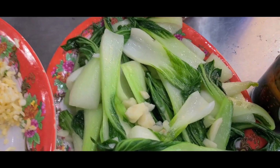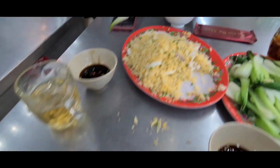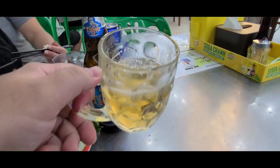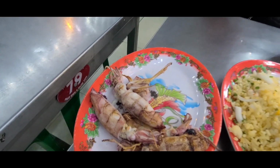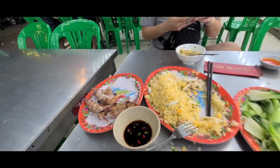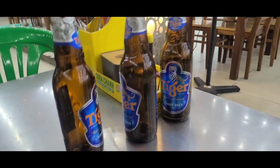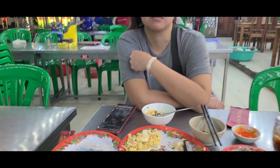All right, we have some stir-fried bok choy. We have some seafood fried rice. I got my Tiger beer. It's actually pretty good. I think I need two more of these. We have one more dish coming. Okay, and then lastly, some grilled squid. Let's see if it's any good. So I got three beers. We finished as much as we could. Fried rice. And we are so full.